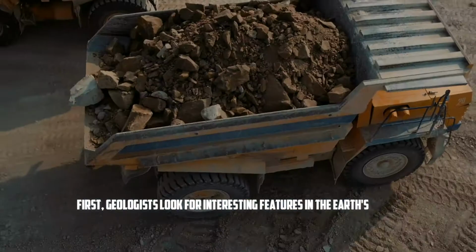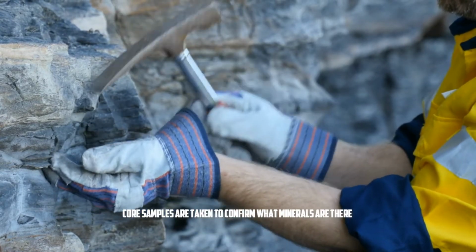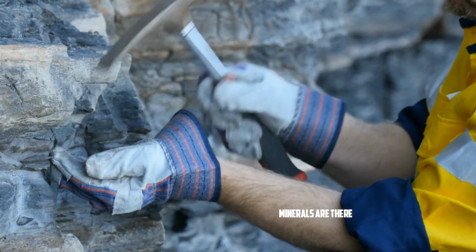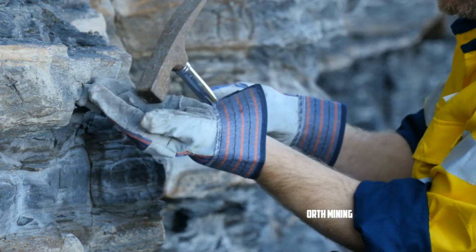First, geologists look for interesting features in the Earth's crust. Core samples are taken to confirm what minerals are there. Only one feature in 100,000 is worth mining.